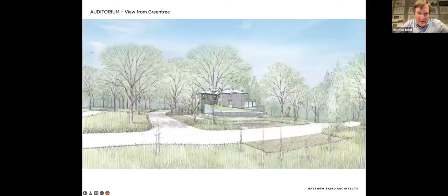We can look at the auditorium. Another important piece of the program is a collective space that's good for lectures and a gathering of an intimate scale. This is an auditorium designed for about 85 people. That number has gone from 65 to just under 100.